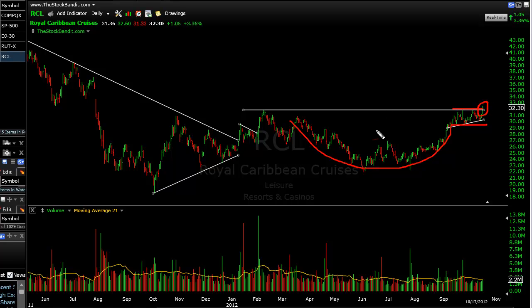Generally, when you find this type of pattern, what you do is you take a look at the height of the cup area, and in this case it's around $10. Now the breakout is right around here, around $32. So the projection would be really another $10 move up to there, which would take this thing to around the 42 level if this pattern were to play out as anticipated.